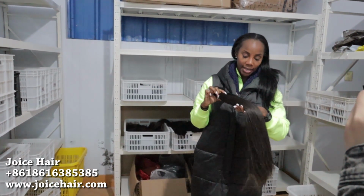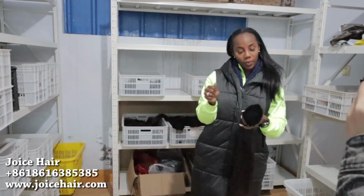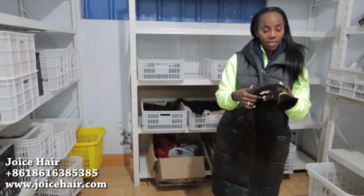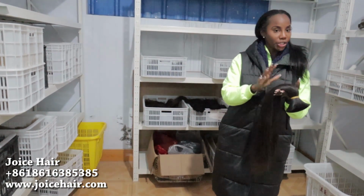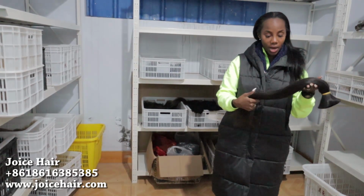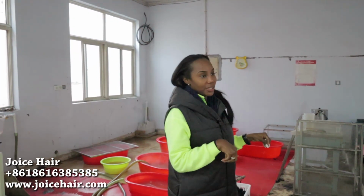So I just wanted you guys to take a look at the hair in bulk. This is how it comes. So it's still going to get wefted and then it's going to get washed. It's not going to have the silicone coating or the conditioner, which is sometimes a chemical on it. This is where the washing and conditioning goes down.